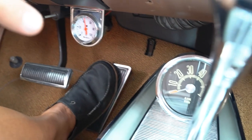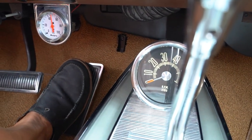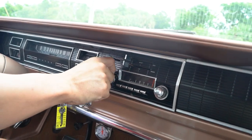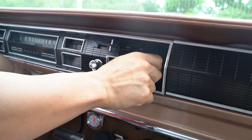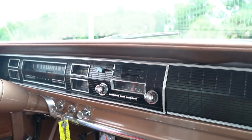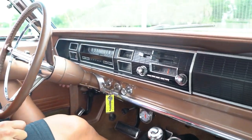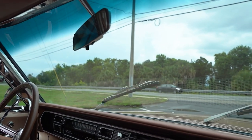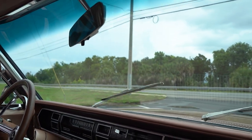Tach is not functioning. Radio is not functioning. You can hear static, but no noise. Wipers, right? And when you turn them off, they park back like they should.